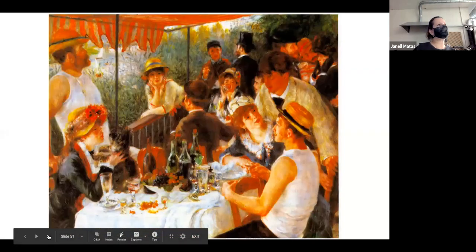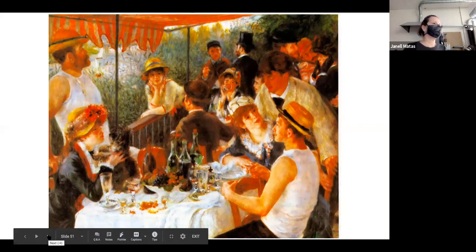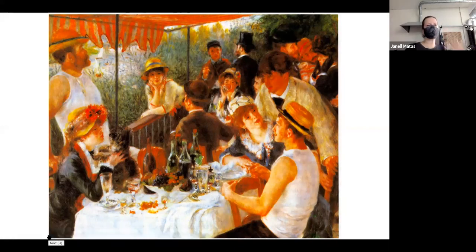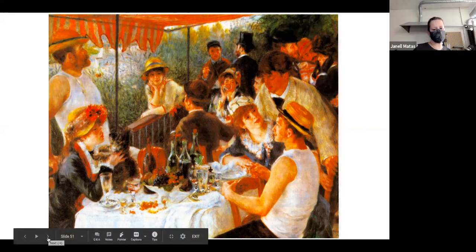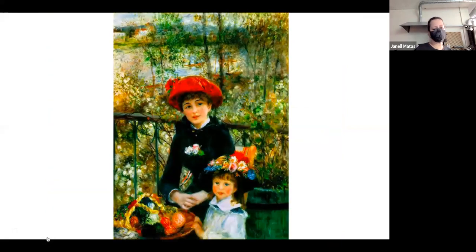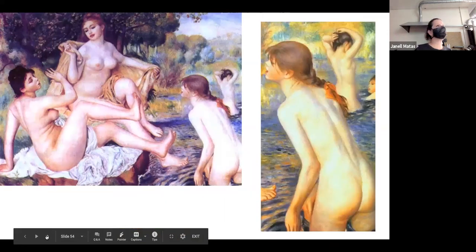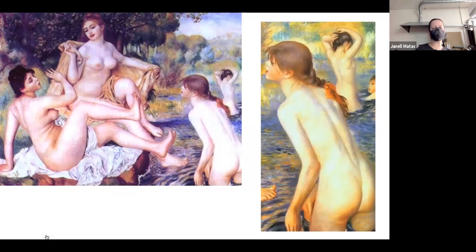So here's an outdoor cafe. This is a luncheon on a boat overlooking the Seine. A lot of his painting style has these peachy skin tones and a feathery brushstroke. This is one of his more famous ones of these two sisters, right? Later on in his career, he rejects a lot of the Impressionist artwork and goes back to the classical. He's not the only one.